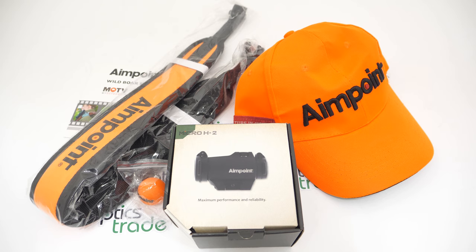We haven't reviewed a product made by Aimpoint for quite a while, and today is the perfect opportunity to do this because they've just released a limited edition Micro H-2 Cerakote version. Aimpoint is a leading manufacturer of red dot sights in the world, and they make red dot sights of the highest quality class. Their Micro dots are today a benchmark for all the other manufacturers who strive to copy this sight as closely as possible because of its popularity.